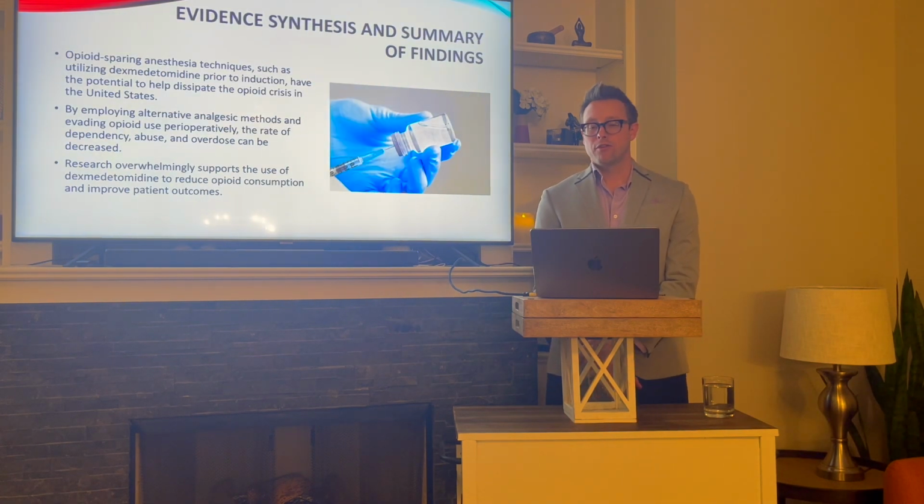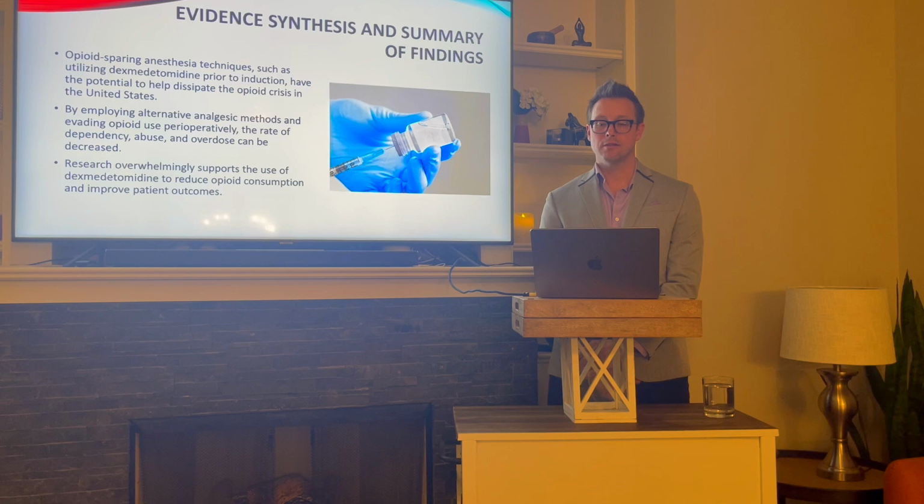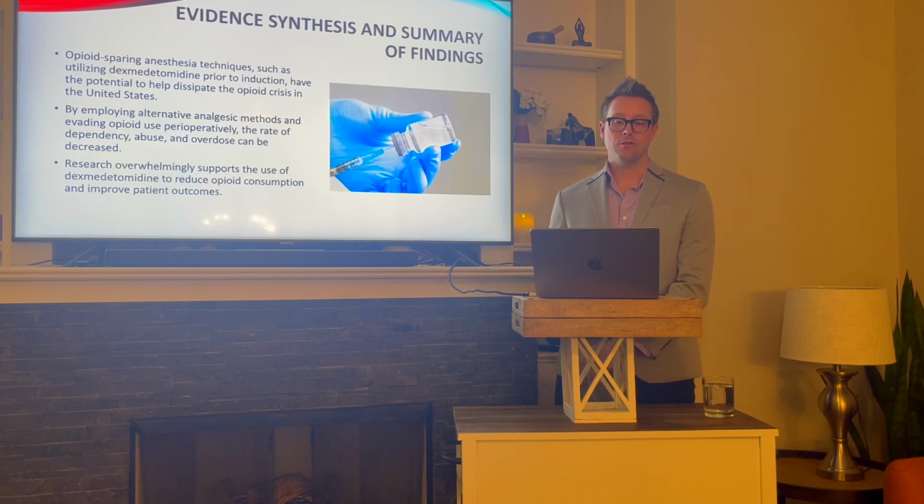The literature review revealed strong evidence that opioid-sparing anesthesia, specifically using dexmedetomidine, is an effective approach to reducing opioid dependence, abuse, and overdose.